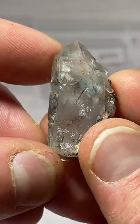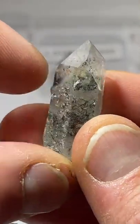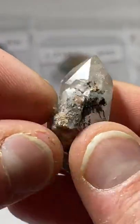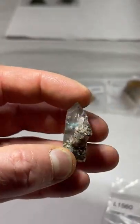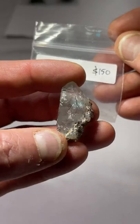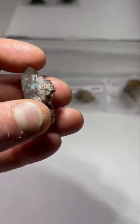There's a nice spot of ajoite with some hematite, epidote, specular hematite, some other stuff going on in there. It's also a little bit bigger than the other crystals that I've been selling in the small range, just kind of in the medium range. In terms of size, it's like 3 centimeters. That one's 150.